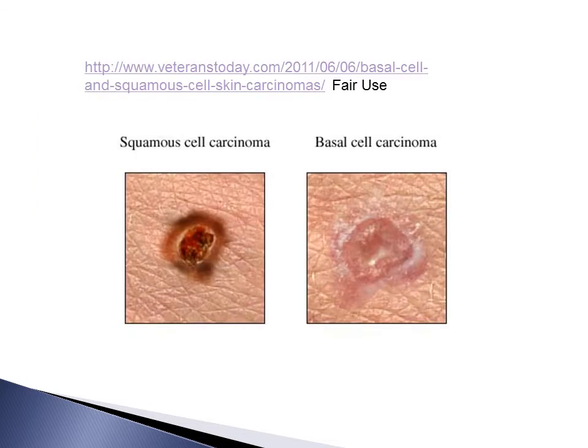Okay. This is a picture of a squamous cell, and this is a picture of a basal cell carcinoma. As you can see, the basal cells typically appear in areas of the skin that are chronically exposed to the sun, so face, eyes, ears, cheeks, nose, the neck, and you can see that they have a cratered looking appearance. They may have a light colored pink center. They may have some crusting around the edges, or a variegated color, such as blue, black, brown, but they do have that central ulceration, which is seen usually in the later stages of a basal cell.